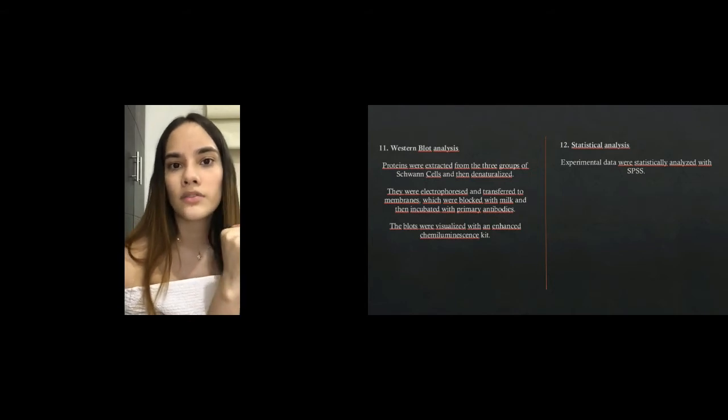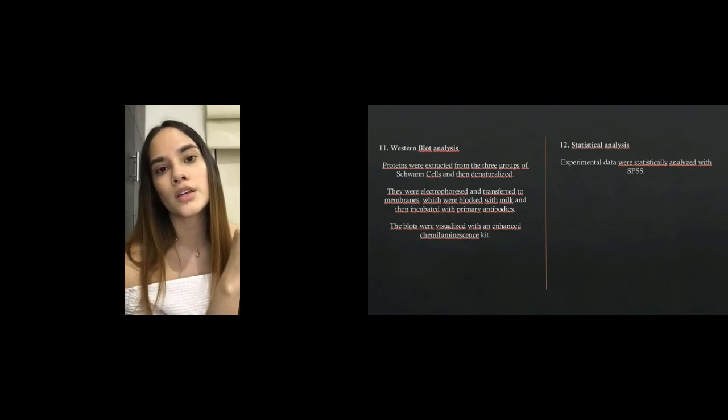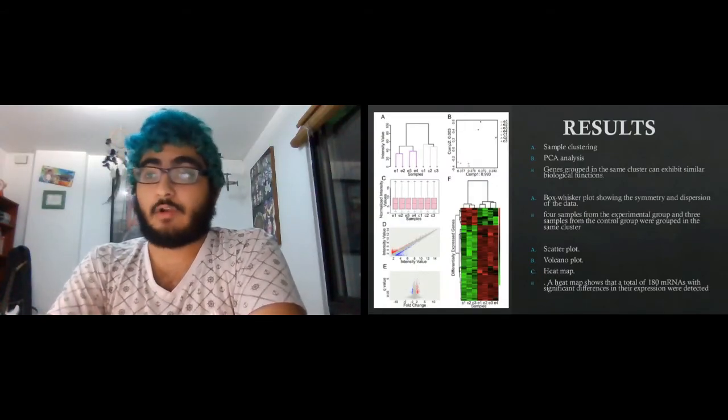In method number 12, for the statistical analysis, the data from 2 samples and from multiple sets of samples were compared by using the Student's t-test and the one-way analysis of variance. 7 of the 8 mRNAs were eligible for analysis.